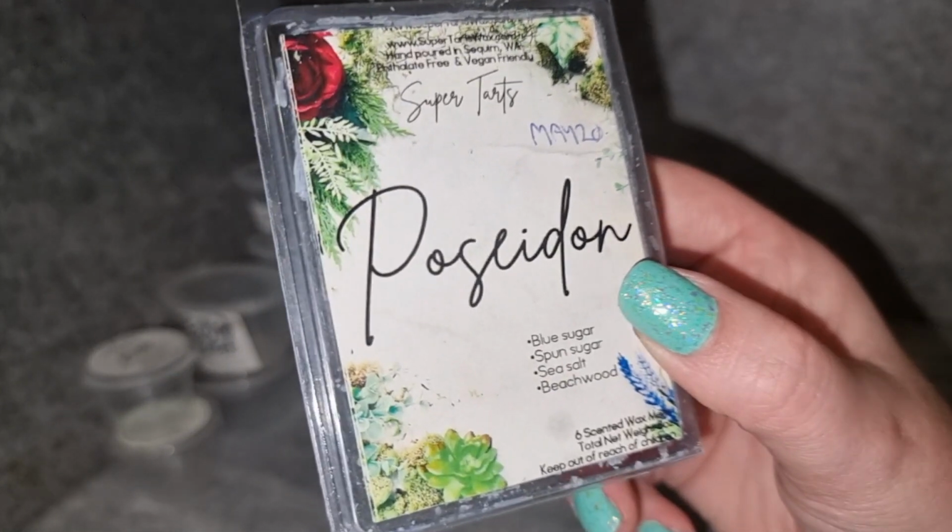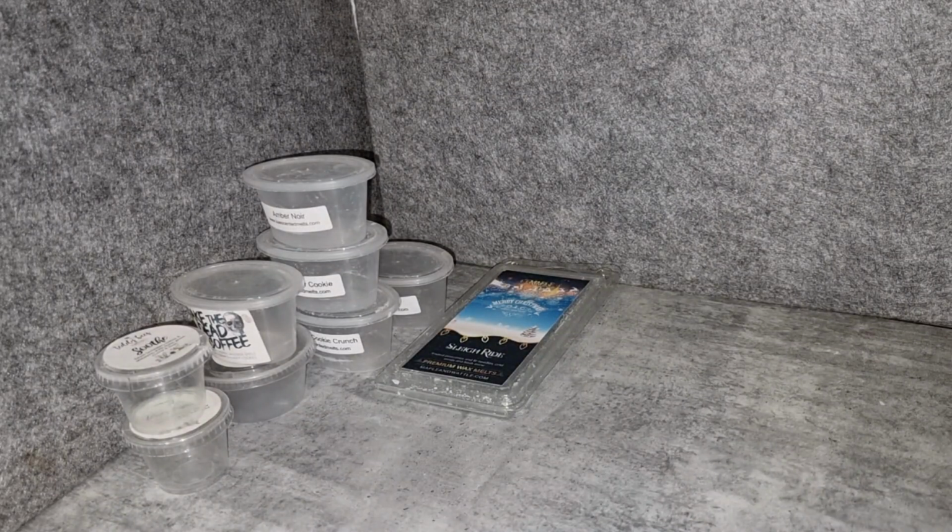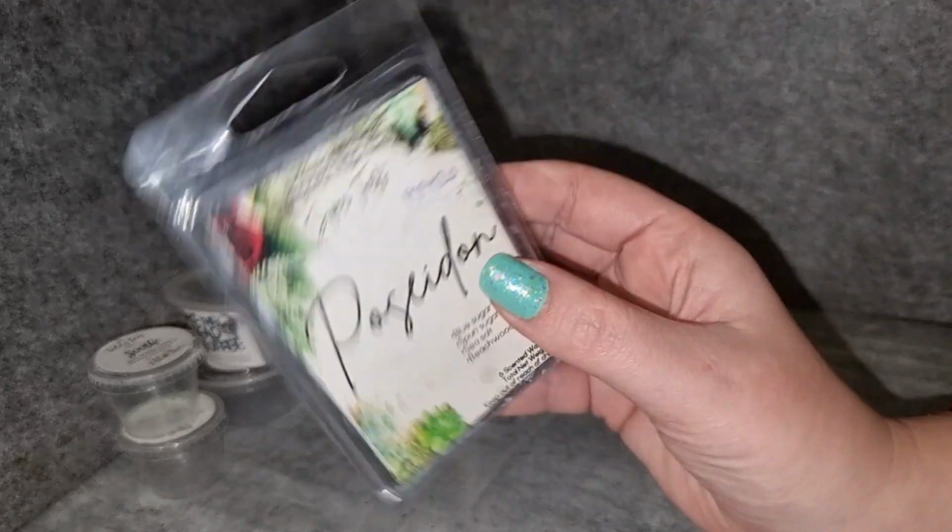Super Tarts, Poseidon, so blue sugar, sponge sugar, sea salt, beechwood. This is very strong and very unique. It's definitely a bit of a different take on blue sugar. If you've had blue sugar with kind of tropical scents before, it kind of leans more in that direction, I think, with the beechwood vetiver, because it says beechwood, but I'm sure it's like beechwood vetiver. It's very strong. It's got a kind of almost like a cashmere note to it, I think. Yeah, if you like beechwood vetiver, I think you would like this one, and I do really like it.